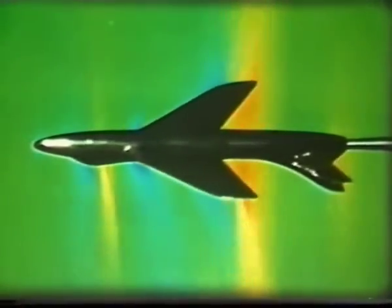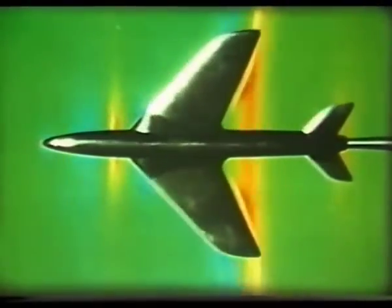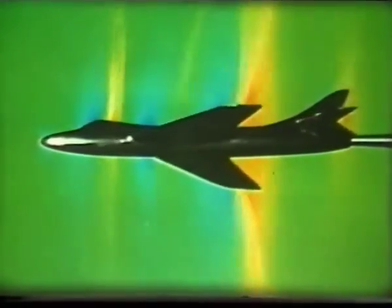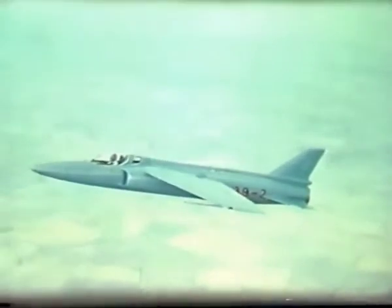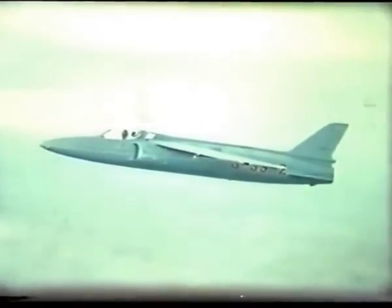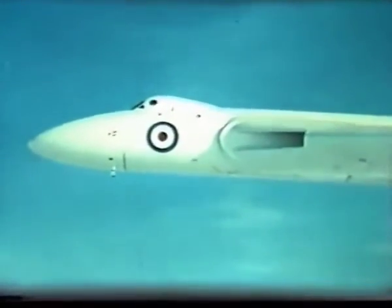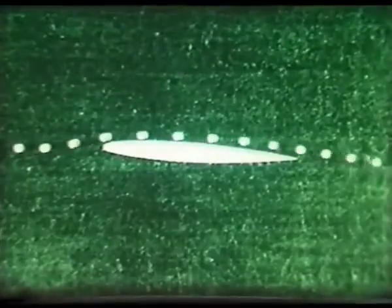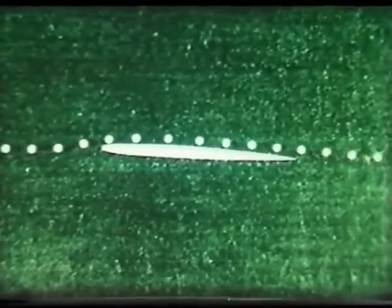One way of avoiding these troubles is to put them off to still higher speeds by raising the aircraft's critical Mach number. There are two chief design methods for doing this. The first is to use relatively thin wings. That is, wing sections with maximum thickness small compared with width or chord. Thin wings in this sense can, of course, be very deep. The thinner the wing, the less the air is speeded up, and so the critical Mach number is raised.